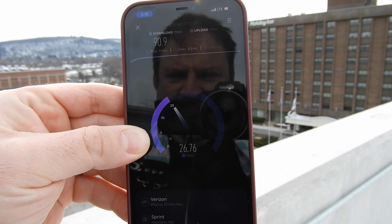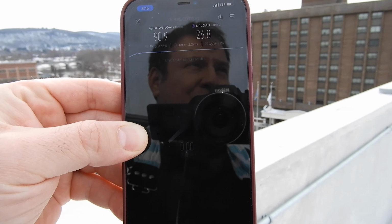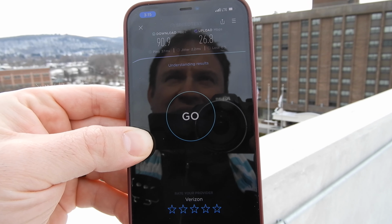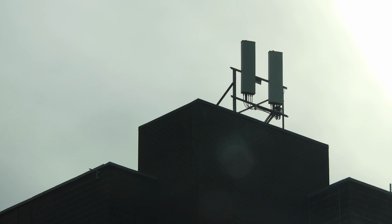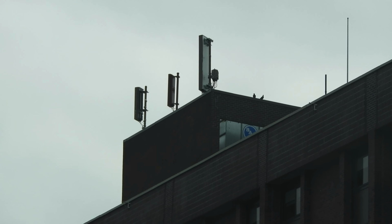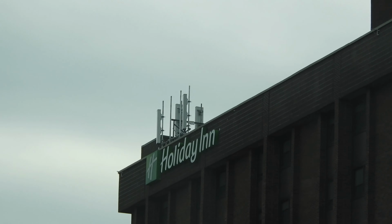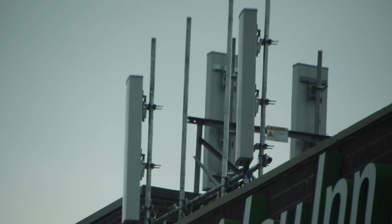Alright, so not as good that time. But I'll run a test down on the ground level, which I'm sure the site's optimized towards better, and we'll try it there. So here's the site from ground level. That's T-Mobile equipment, and that's the other half of the Verizon equipment over there. See if I can get a little closer. This camera makes horrible zoom noises, I apologize.